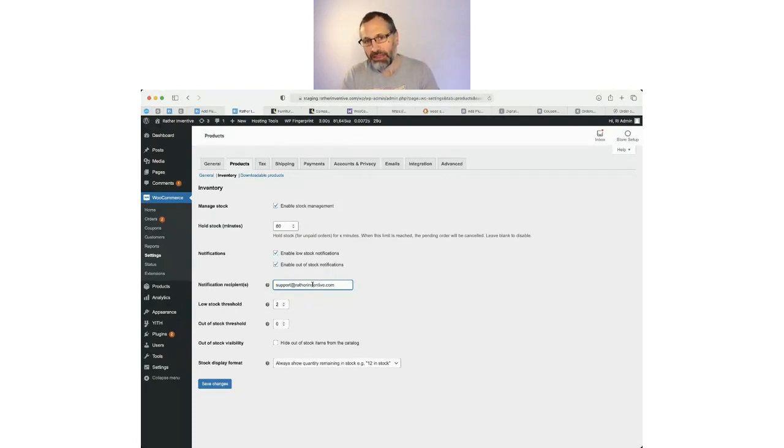So you've got a warehouse address that goes in there. So you're not bothered by these low stock notifications. It can just go to someone who can do something about them. And then further down here, whether you want to show whether an item is out of stock or not. Again, this varies depending on how you manage stock.